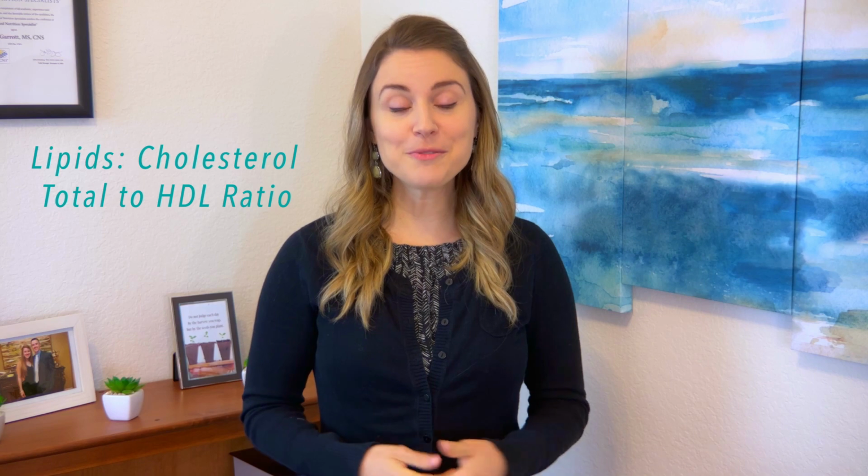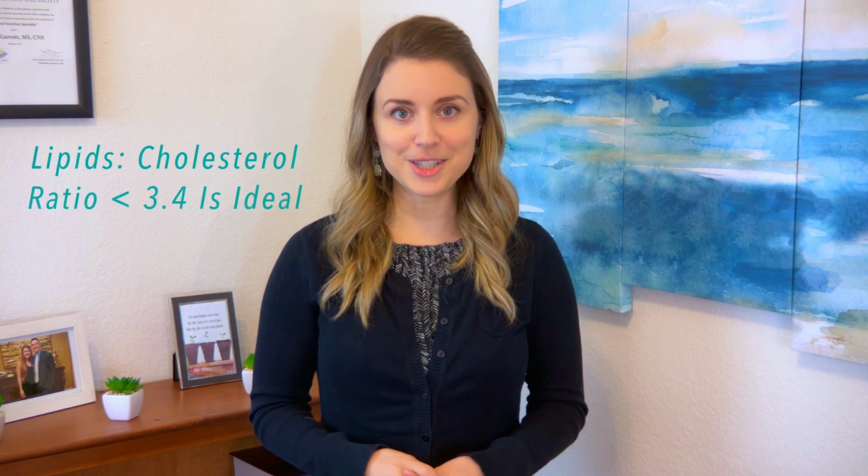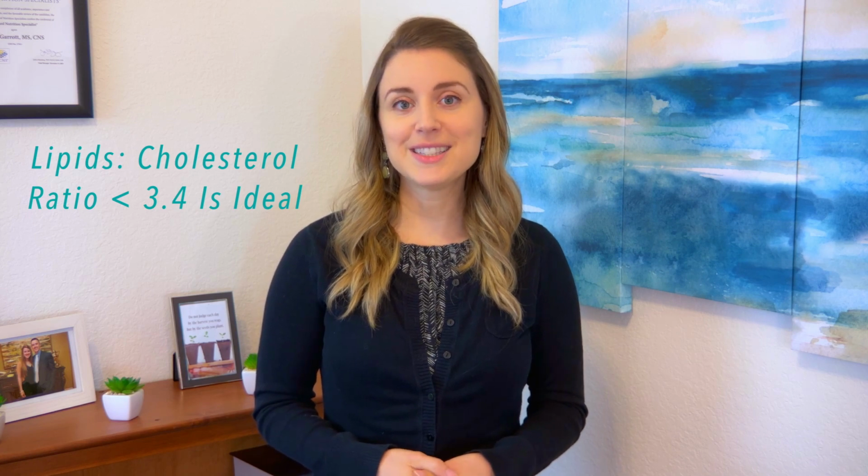With cholesterol, you're going to see LDL, which is considered the bad cholesterol, HDL is the good, total cholesterol. But what you might not know is that the most meaningful marker from this panel is actually the total cholesterol to HDL ratio. This ratio has a 2 to 4 times greater predictive risk of cardiovascular disease and other diseases of aging. If you have a slightly elevated LDL, which is usually considered above 100, it might not actually be too concerning if you have enough HDL to balance it out. A total cholesterol to HDL ratio below 3.4 is considered ideal.